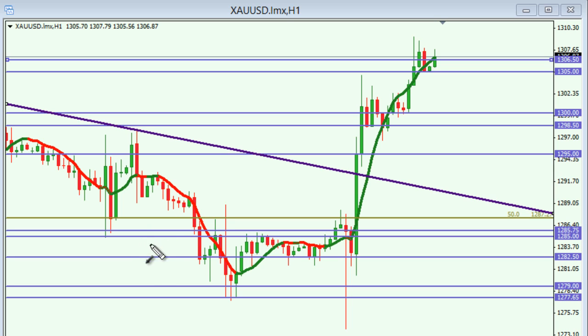Again, we left off here. I had taken a short position at the close of this candle. It ended up finishing the hour, putting me in a decent amount of profit. I was hopeful that it would continue on down, but we haven't seen the big moves, and we'll get to that with the analysis. But I ended up getting close here. I ended up trailing my stop.